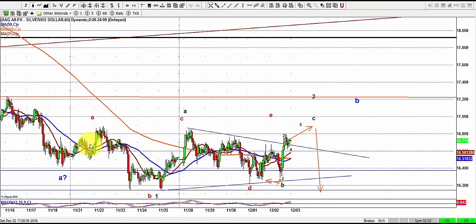That's our A. That could be taken as an A, B, C, D, and that could be your final leg E, either terminating here or with a very slight pop like that. Okay.